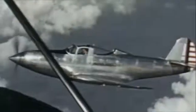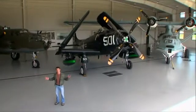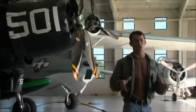I'm Paul Max Moga, and I've flown some of the most sophisticated airplanes ever built. And this is the Military Aviation Museum in Virginia Beach, Virginia, home to one of the largest private collections of restored warbirds in the world.